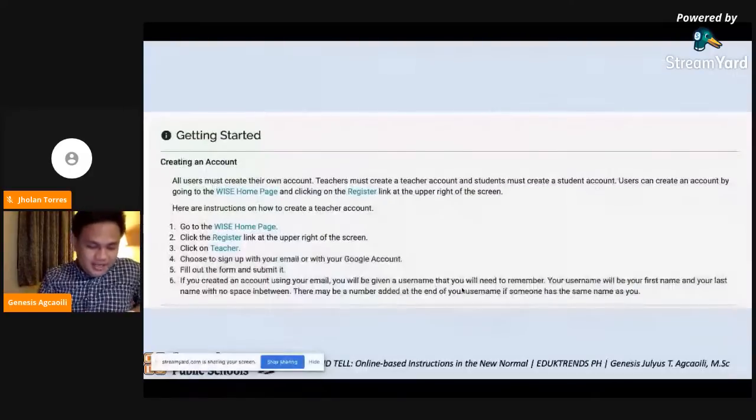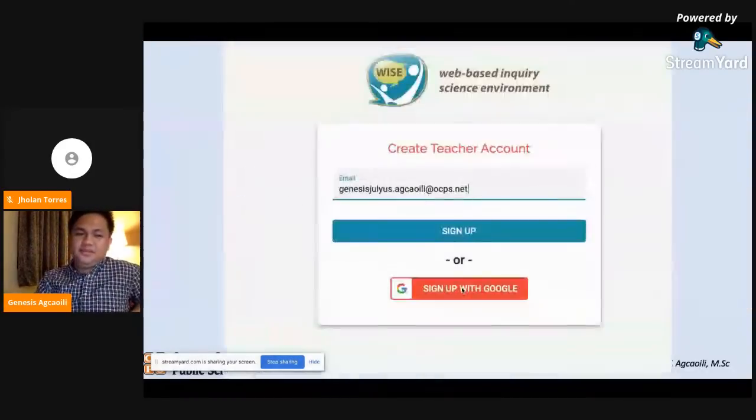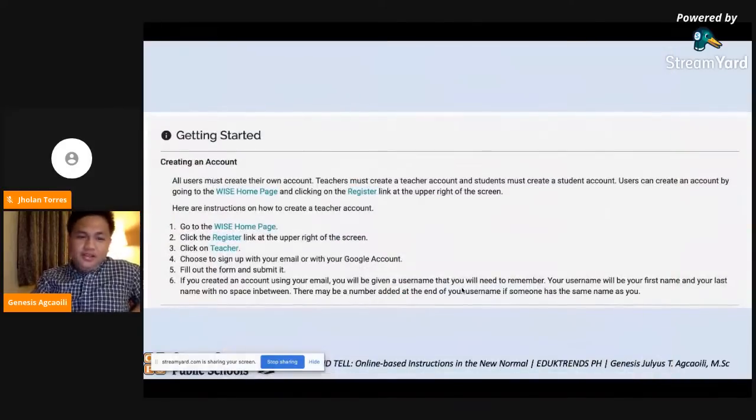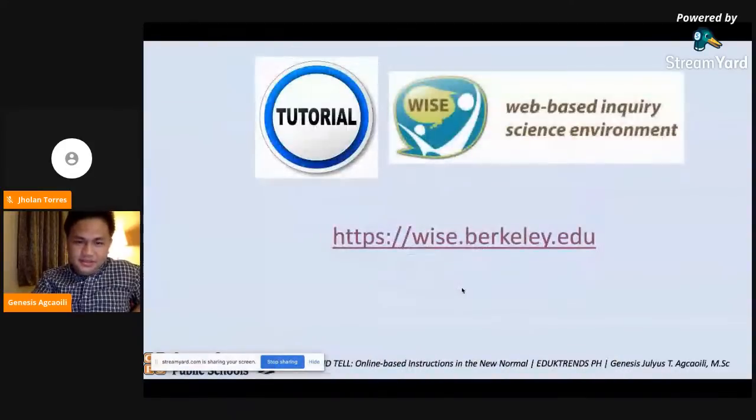So, getting started, first you have to make your own account just like every other account. Then the students should register using the link. So it's okay na walang account si estudyante, just give them the link. Okay na po yun sa kanila. Pero si teacher, kailangan mag-register kasi gagawa ka ng module or kokopya ka ng module from other teachers. How you are going to do that, go to the WISE website. Ito po yung website ni WISE.